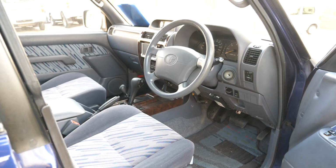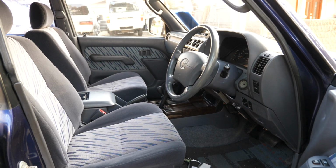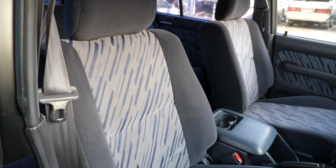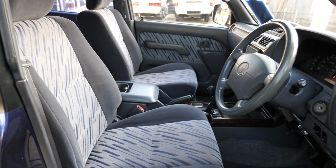Okay, so quick look at the interior here. Simple, but to the point. Like I said, everything wears out slowly. The seats, they rarely rip on these. The carpets, door liners, same thing.